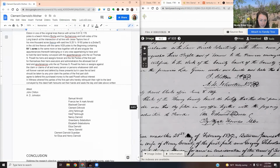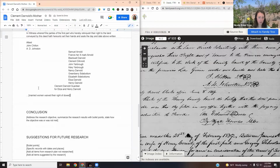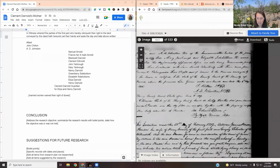Right. Let's see. We can add to the bottom here. We don't need to take the time right now to do this, but I probably would go ahead and transcribe some of these. Like if this was my ancestor, I would transcribe every single word. I'm just going to put in brackets, though, that there were some women who waived their right of dower. Okay. And it's the married women, who are the daughters of the Darnold heirs, who were married. And then I will transcribe that one little clue there because that's really good to have that clue that it was the Darnold heirs. I think that we need that for our evidence.